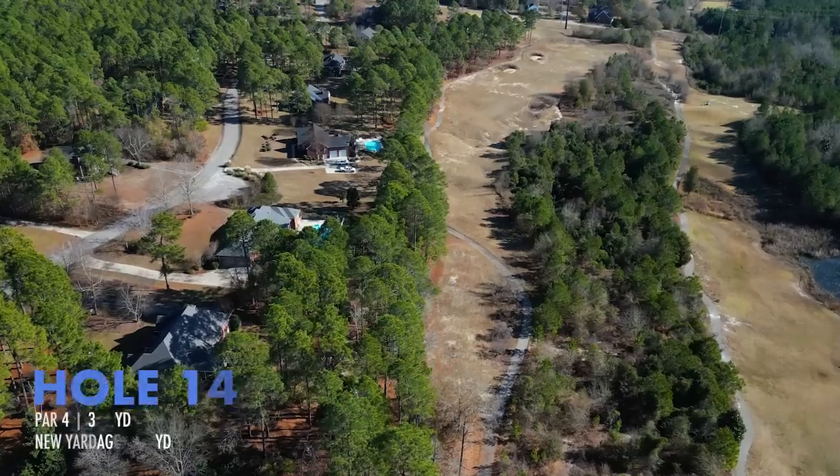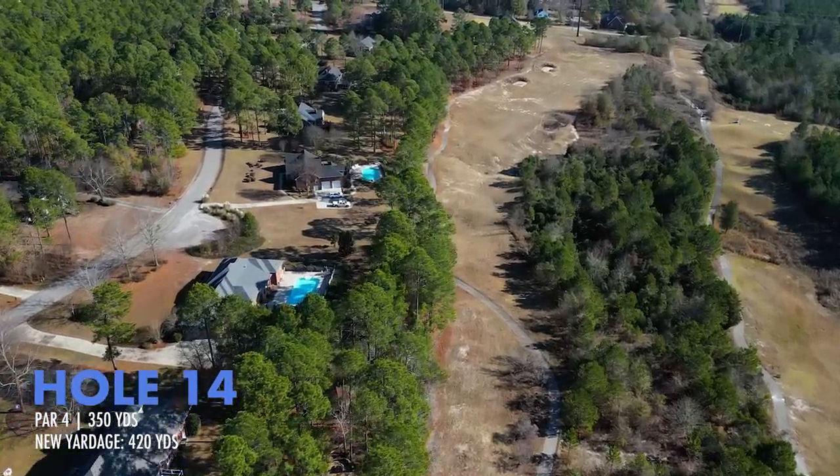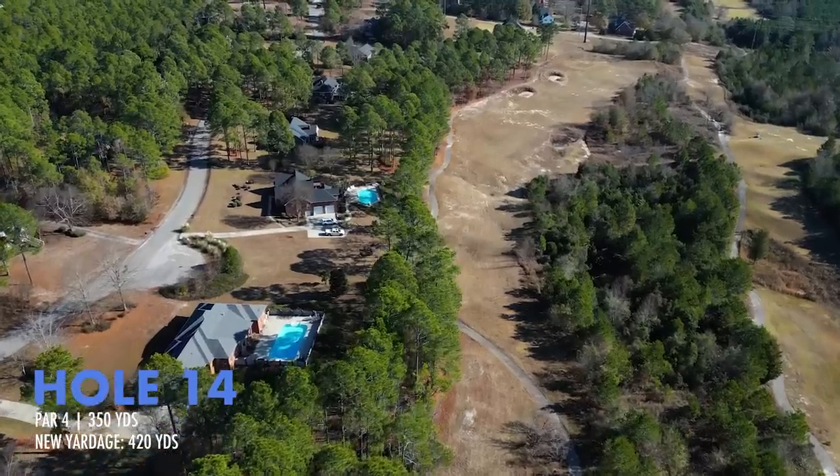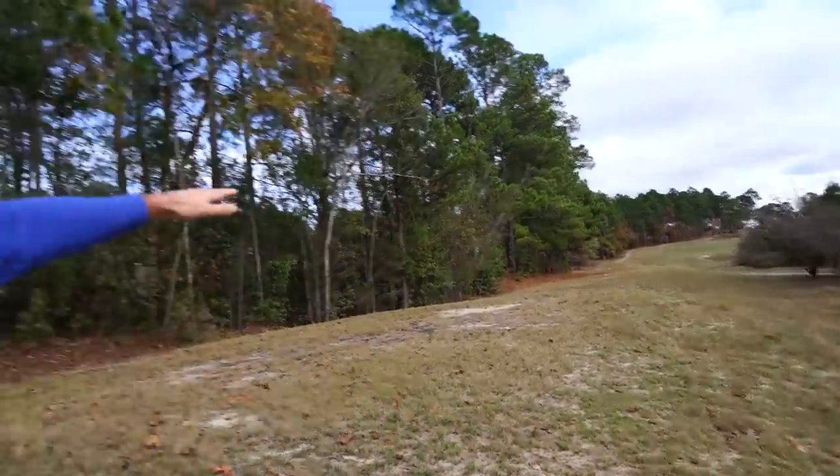All right, walking up to the 14th tee. Now, we're not going to be walking up to the tee because it's currently 370 yards on the card. What we're probably going to do is go to this middle tee box up here.